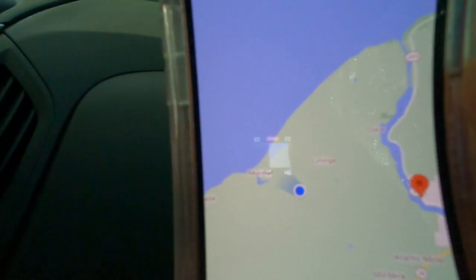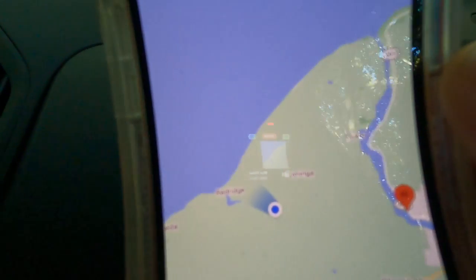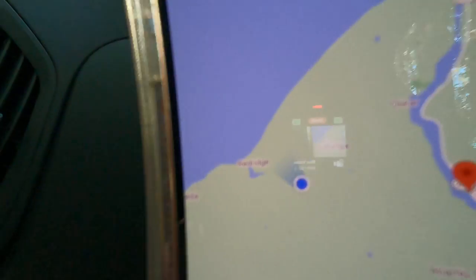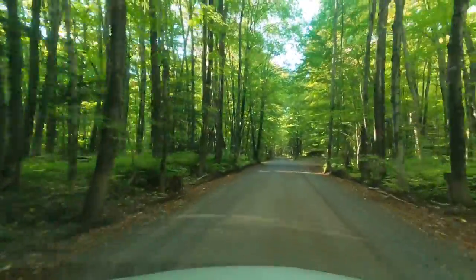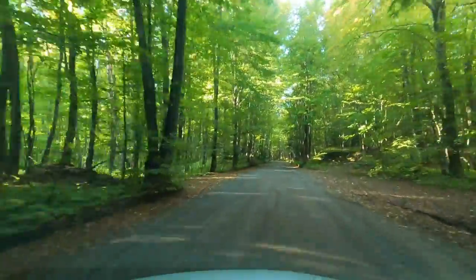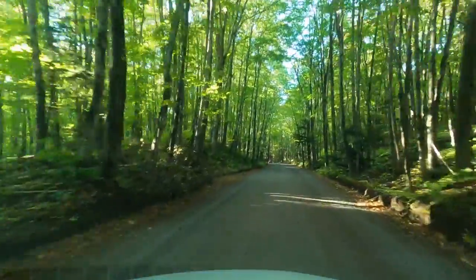Looking at my phone, the red dot is Houghton, where we started from. The blue river looking part is the waterway. The blue dot is where we are now. And the big blue on the far left is Lake Superior. So we'll see where we end up. So, doing a little exploring. We haven't done much of that up here, so we've got to get a lot in the next 2 weeks before we head back south.